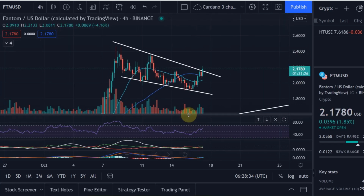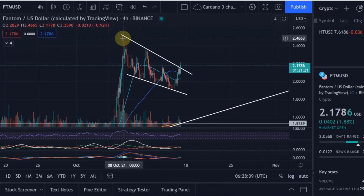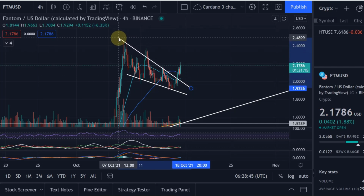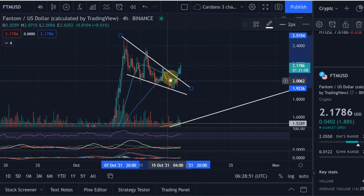Just doing an update video about Fantom because Fantom is breaking out now. I did show you yesterday that descending wedge. I had it yesterday on the chart like that, or like that, I can't remember now, to be honest. I think like that. And yesterday it looked a bit like a descending wedge.